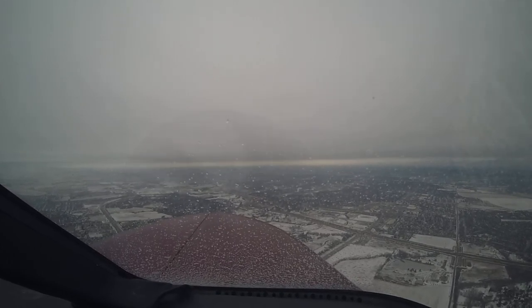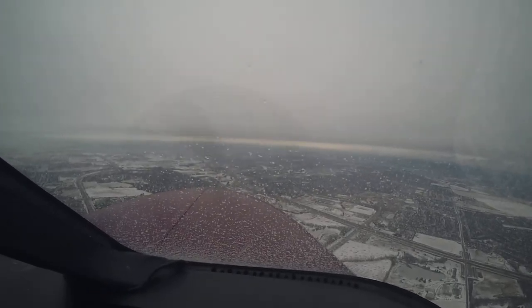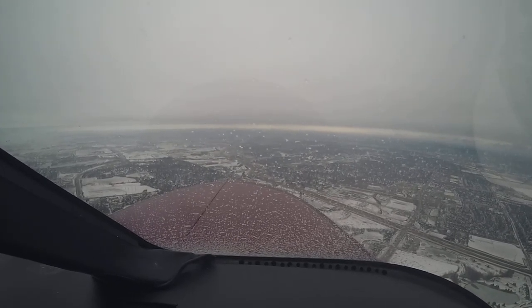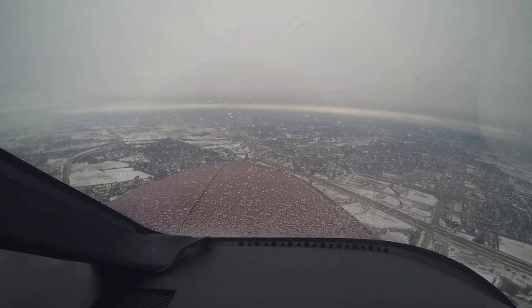Put in another 10 degrees flaps. Got everything going here. We're good. Got it in sight now? I do.